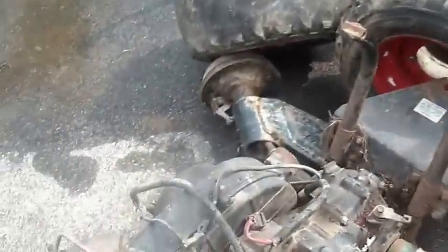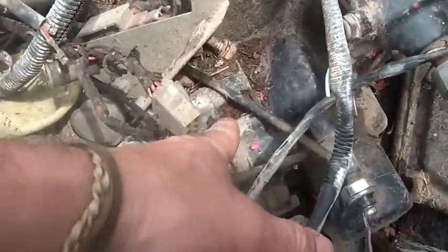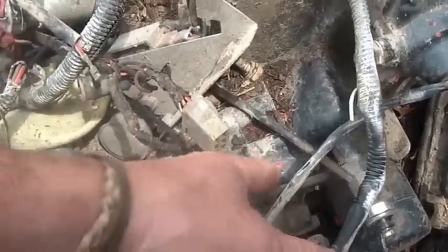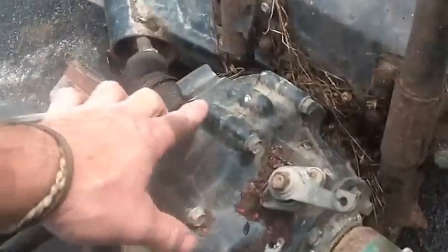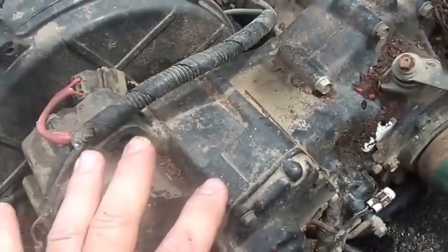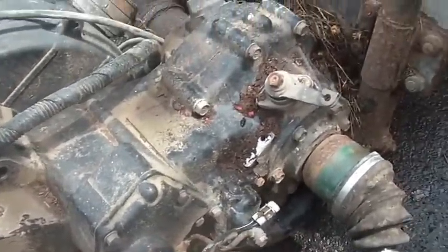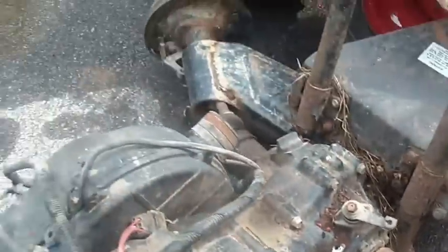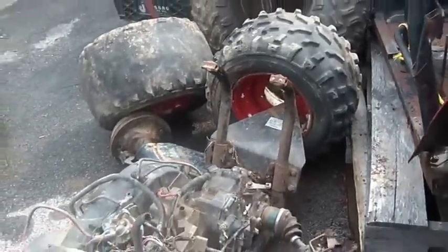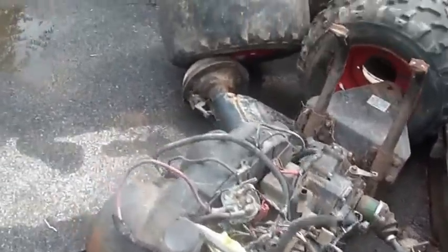The engine ends like here, so you can take the engine off of this thing and put a plate here. There's oil in the rear end. You would have to make sure there's oil throughout, because you don't want anything to run dry. And then you've got forward and reverse, a locker, and independent suspension. You can do something with that.